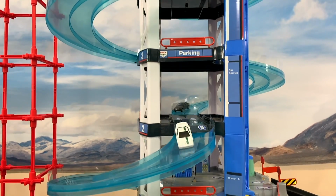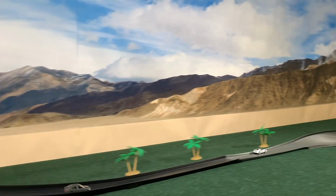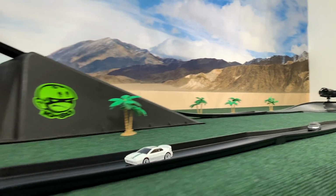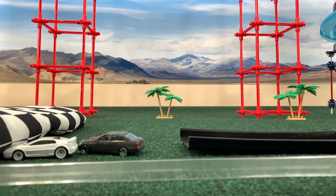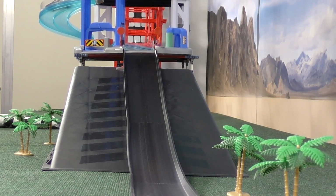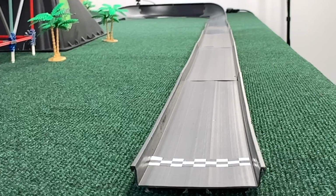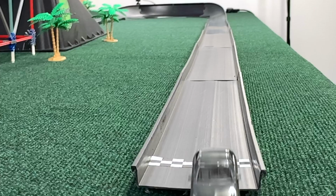Let's see if he can do it in the third sector, across the transition and down into sector 3, the hairpin, and the Lotus has still got it. And the line is coming up quick, and there it is. Lotus will take that race relatively easily. You can see the Benz racing well, just slightly slower, not able to put on any acceleration there at the end.